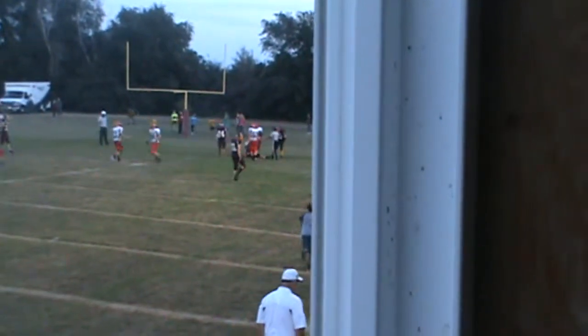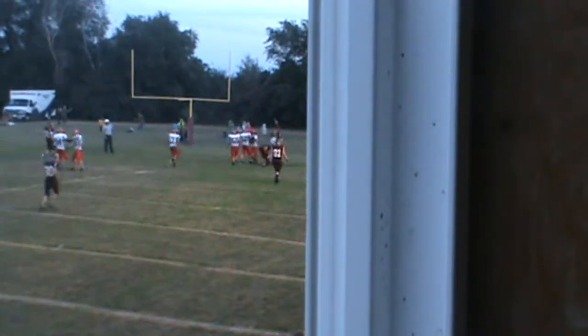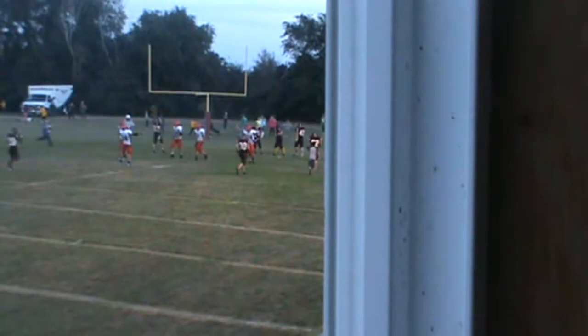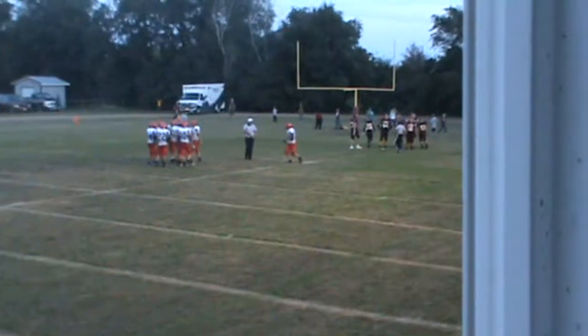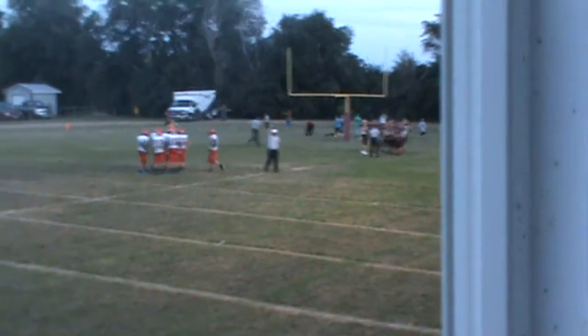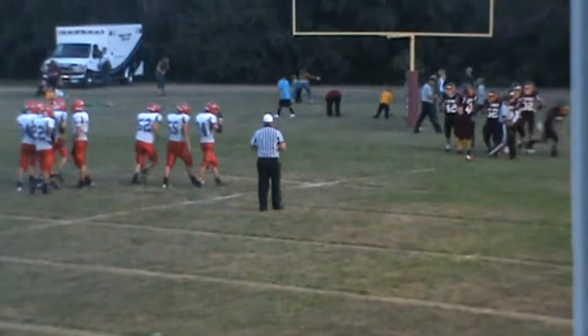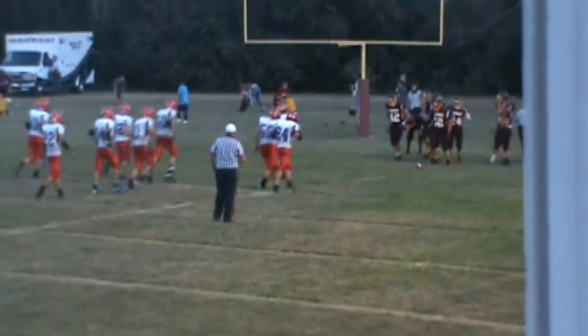Under center now. Back to pass. They're looking deep again. It's a bit wobbly, just over the head. Crazy pass over number 33, intended for the wide receiver, in coverage by Trent Hofer. Third and eight following the incomplete pass.